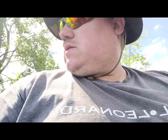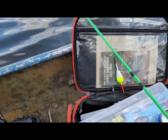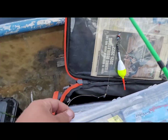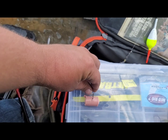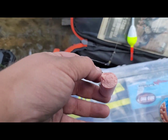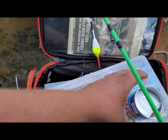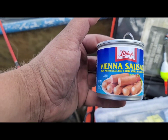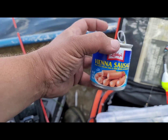Well, catch y'all soon. Alright, I'm back. I'm in the shade. Had a couple bites on night crawlers. Figured it was about time to change things up a bit. So, right here, I swapped out one of my floats to a larger circle hook. And I have here a half of a Vienna sausage, whatever you want to call it.